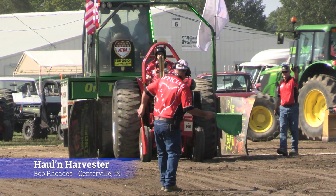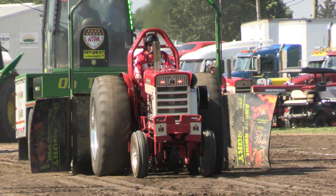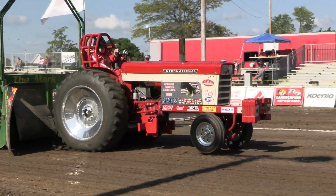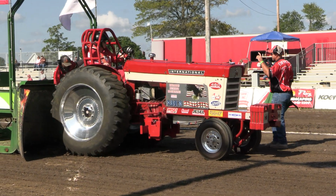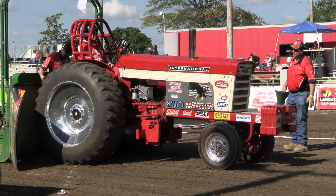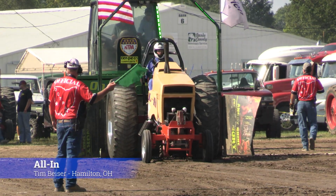Here's your leader at 310 and 307. That's the distance of Bob Rose coming in here today. So we'll see what this piece can do.